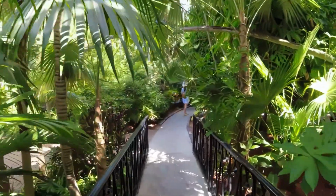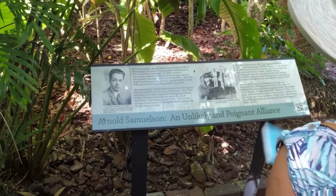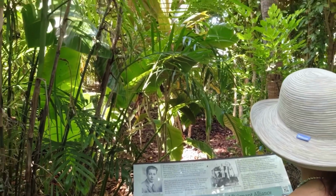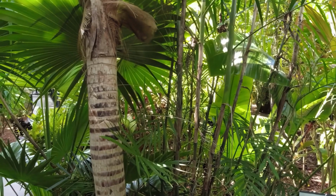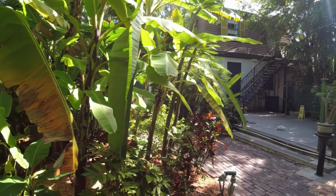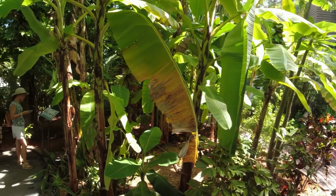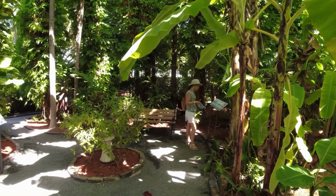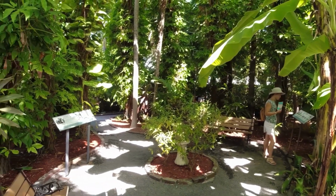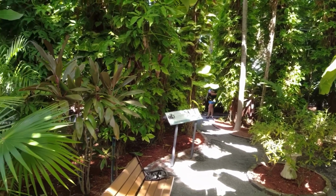Here we are walking through the gardens, very lush tropical gardens. The land is 16 feet above sea level, making it the second highest point on Key West. Now we're going to see back there, that's his little writer's escape room. We're going to come back to that later. For now, let's just walk through the gardens and then we'll move into the main room.